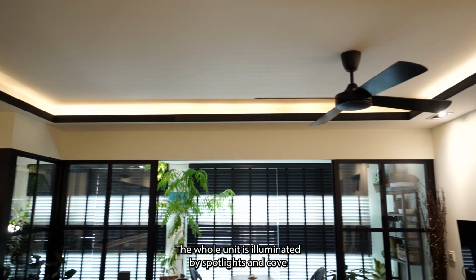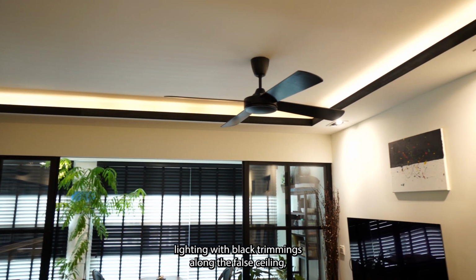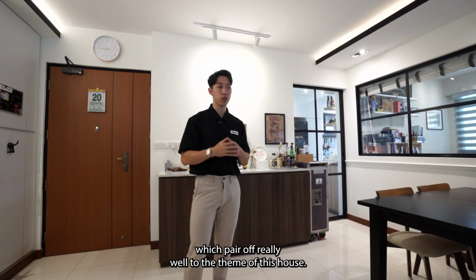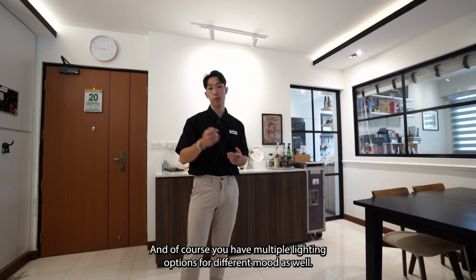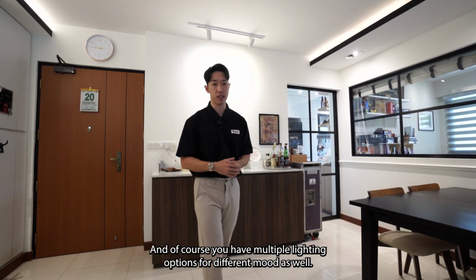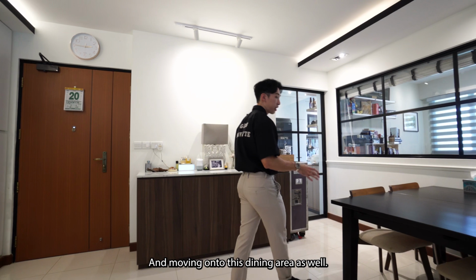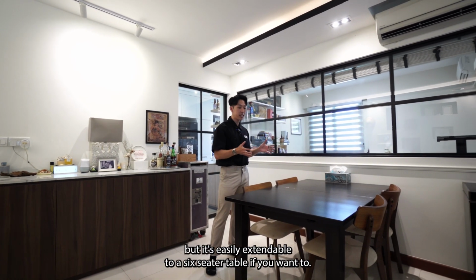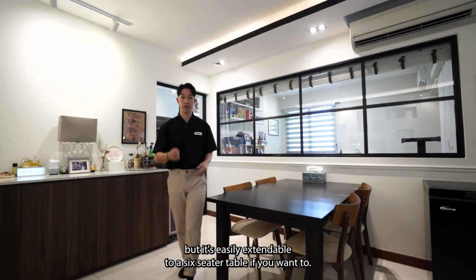The whole unit is illuminated by spotlights and cove lighting with black trimmings along the false ceiling, which pair really well with the theme of this house. And of course, you have multiple lighting options for different moods as well. Moving on to this dining area, it's seated for 4 right now, but it's easily extendable to a 6-seater table if you want to.